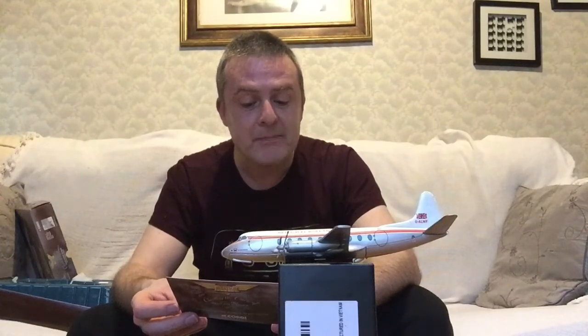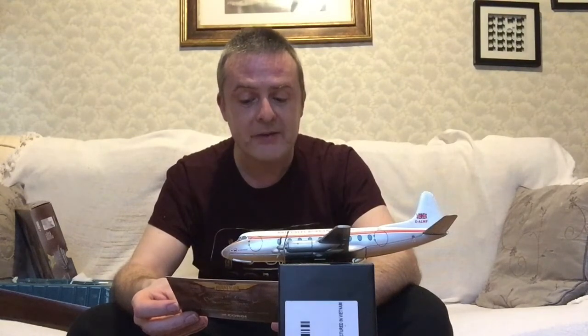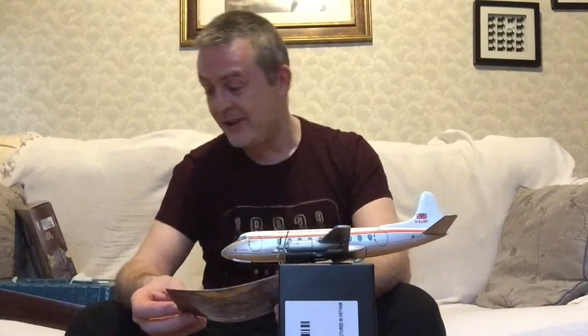G-ALWF survived, being saved from the scrapman. It was taken by road to Liverpool and was exhibited undercover by the Viscount Preservation Trust. Acquired by the Duxford Aviation Society, who have restored it to its original BEA livery, it is now displayed alongside many other younger commercial aircraft at this leading UK aviation museum.